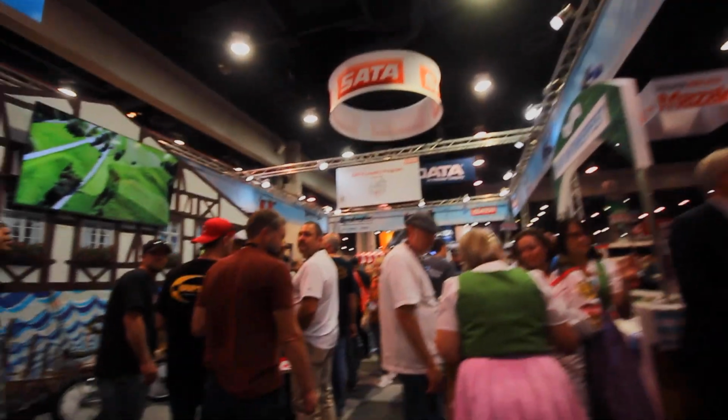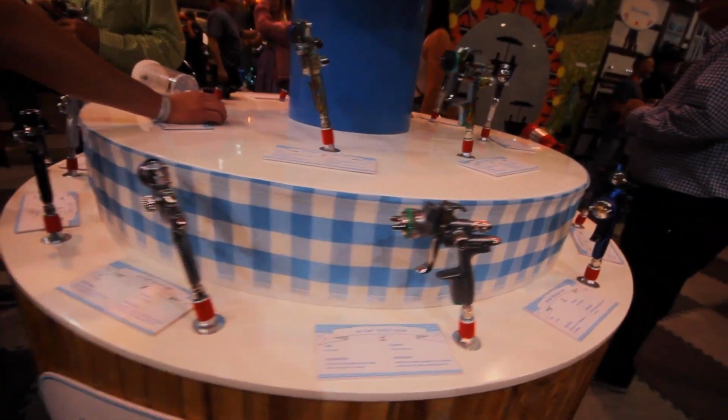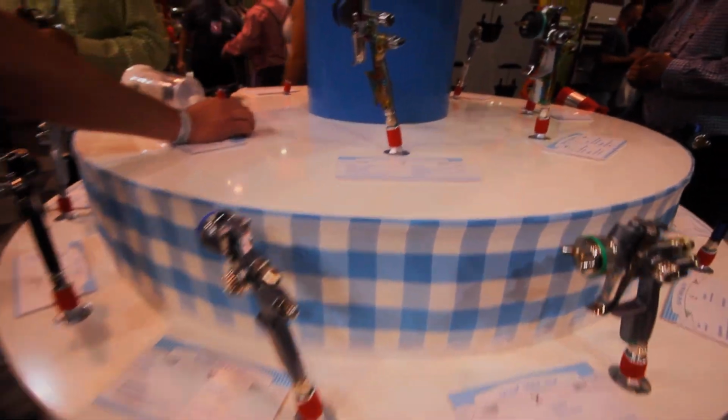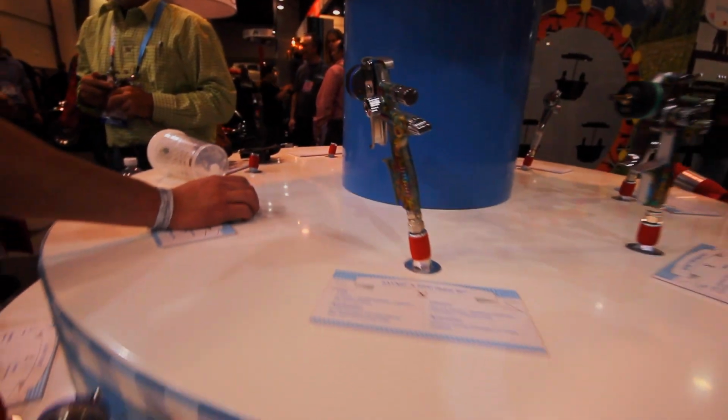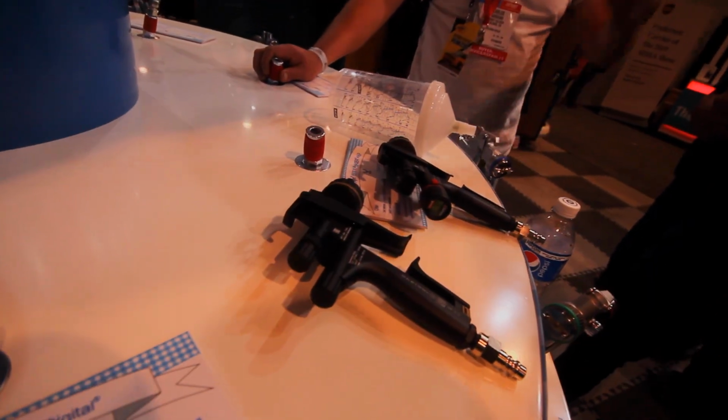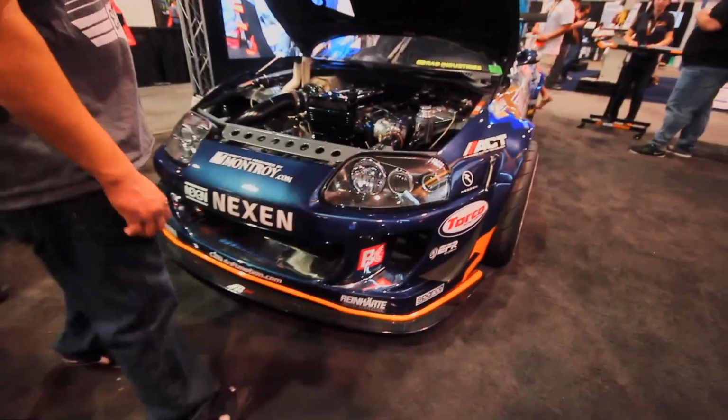Came over to the SEMA booth to see if there's anything new. Nothing really new. Last year they presented the SEMA 5500. I think they had a new version of the Phaser this year, but nothing crazy. The only Mark IV Supra in the whole place.